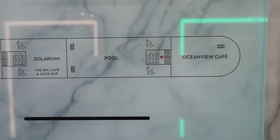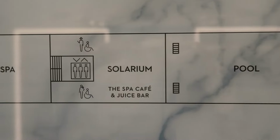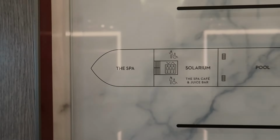So I'll give you a sneak peek of what's on deck 14 here before we go check out the fitness center. So we've got the Ocean View Cafe, which is the main buffet, the pool area, which you've had a good close look at. We haven't seen the Solarium yet, so we'll see that in just a minute. And we'll look at the spa, and then one level above, deck 15, is where you find the fitness center.